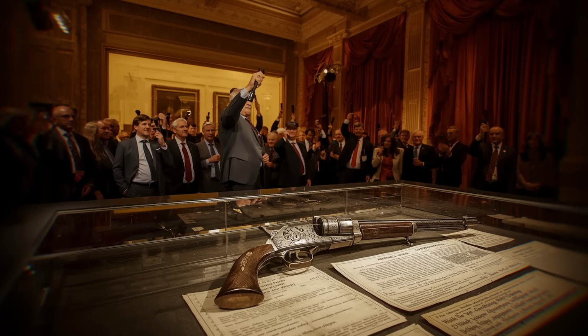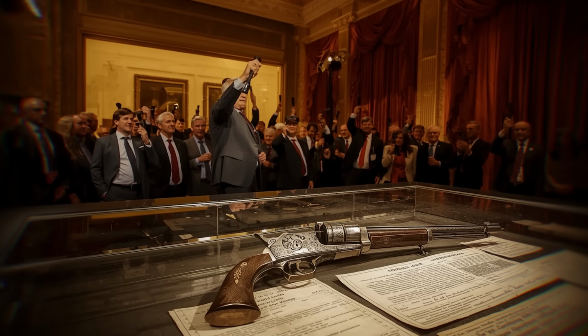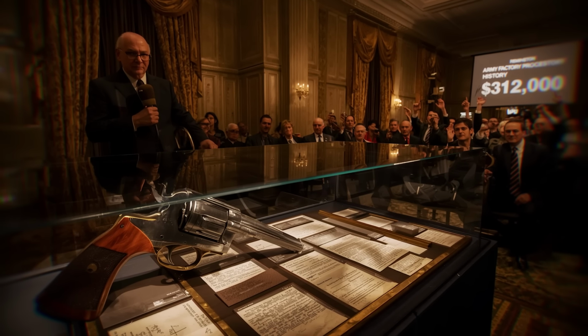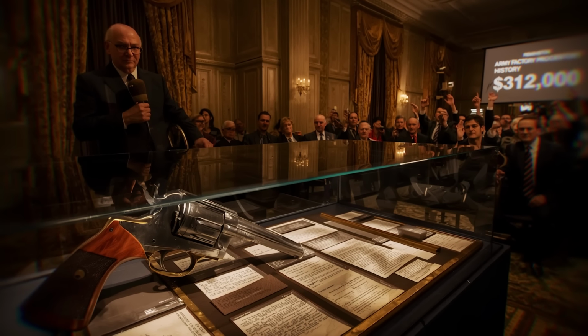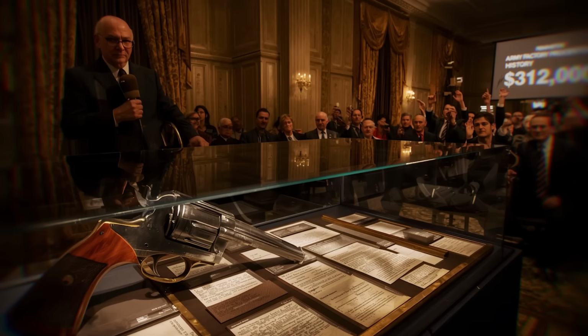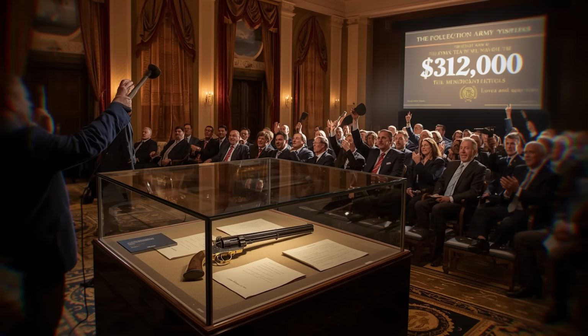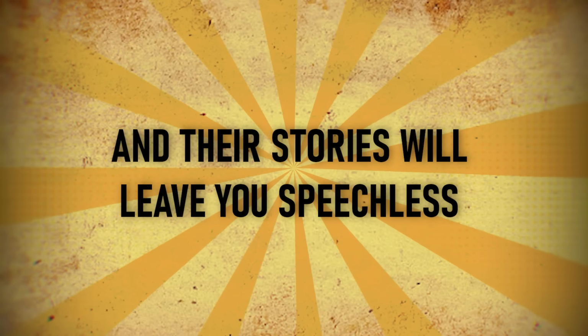When this piece of alternate history finally went to auction, the result reflected its significance as a game changer that never got to change the game. $312,000. But we're approaching the most valuable revolvers ever discovered, and their stories will leave you speechless.